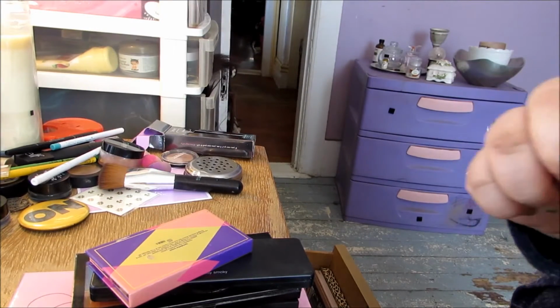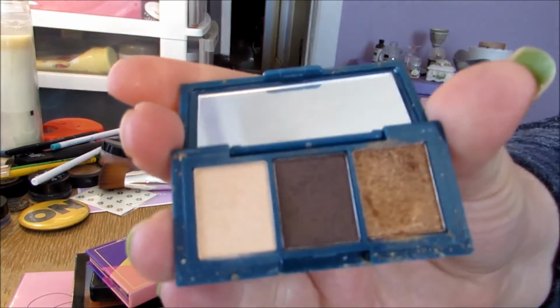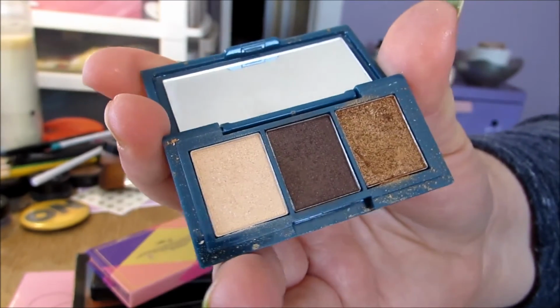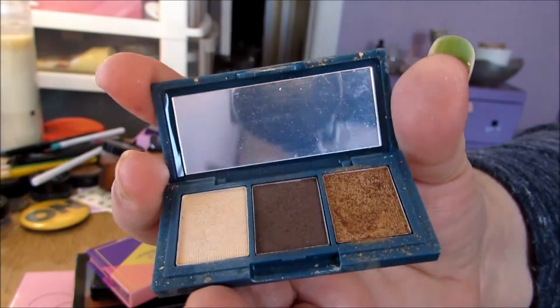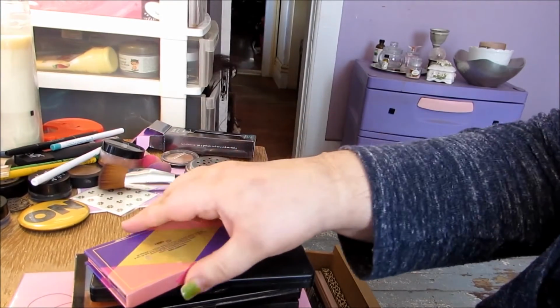And there's this Peony Shadow Trio. That one, at one point, I used a lot. I especially liked this color a lot. But, you know, I have other colors like that now, and I never reach for this now. So I'll be getting rid of it.